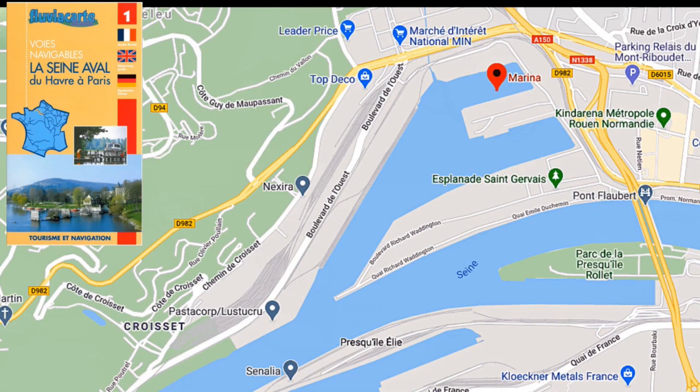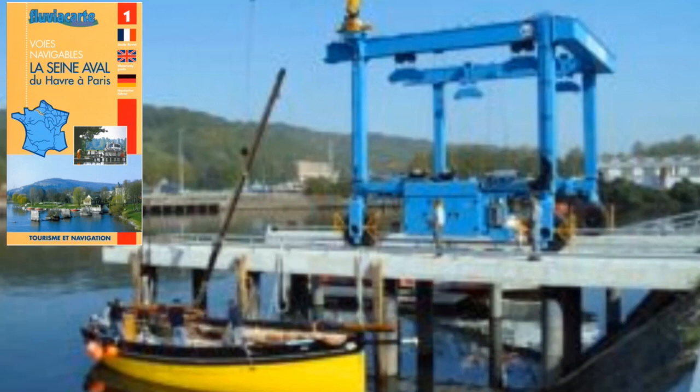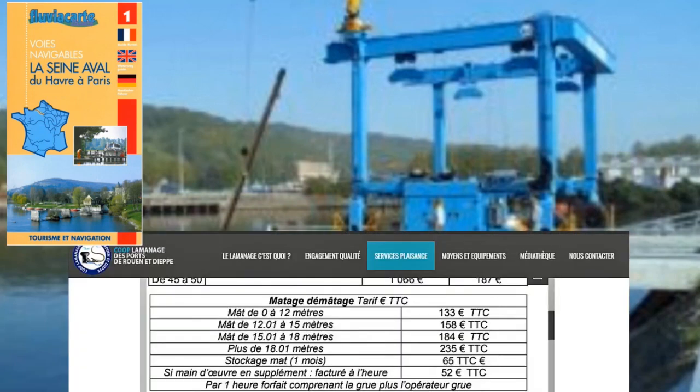In my opinion, the best place to get the mast down is Rouen. It's got a proper marina there. It's got a boatyard next door to the marina with a travel lift which is run by the co-op. The cost of lowering the mast is very similar to that of Honfleur or Le Havre.